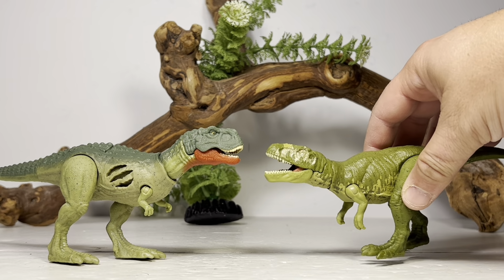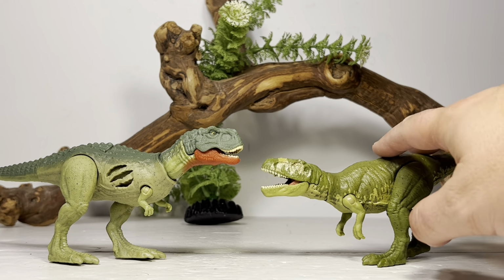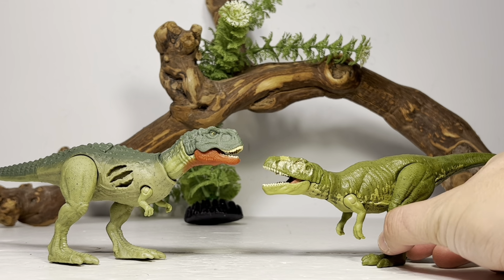And here it is with the Gasosaurus. And like I said, this figure almost turned into the same situation as this right here. New species in a retailer exclusive line that never released in the US. What a pain in the ass it was for me to get my hands on this. My knees and lips still hurt to this day for the hoops I had to jump through to get this figure in my hands.